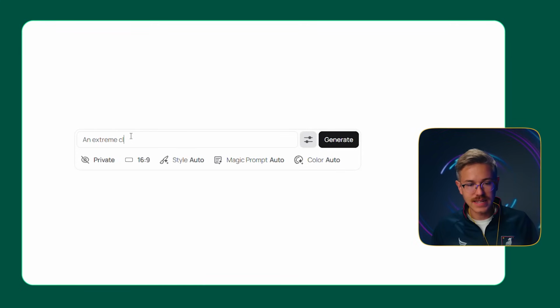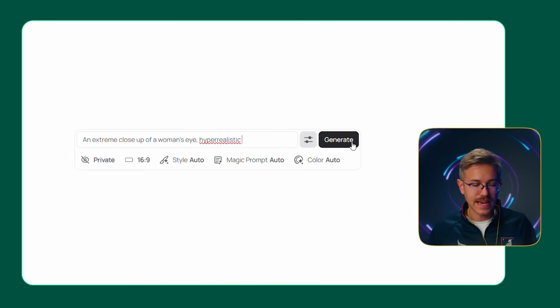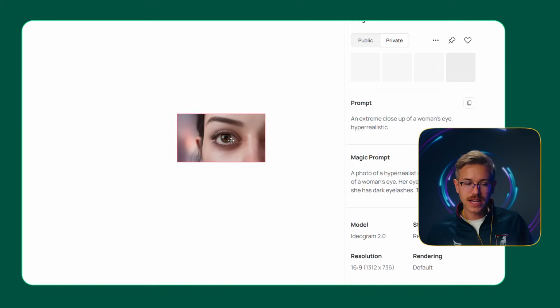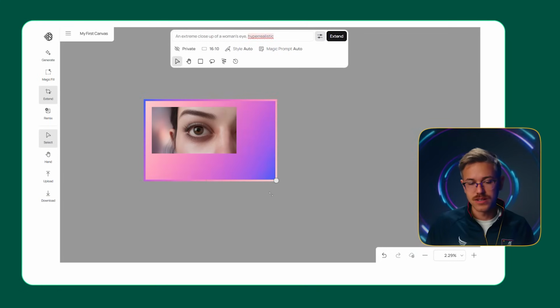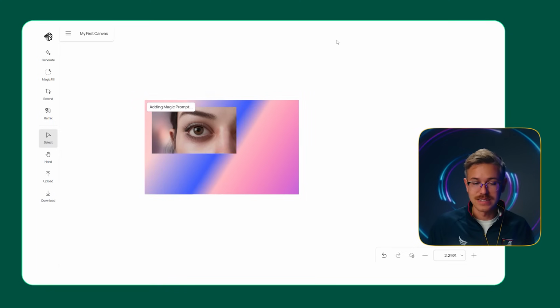I want to do another quick example here. So let's say that we want to generate an image of an extreme close-up of a woman's eye, hyper realistic. After just a few seconds, we have these results here. And I think I like image number 4 here, so I'll delete the other ones. And you guessed it, let's try to generate her entire face. So let's go to extend, and we'll go ahead and scale this to be much bigger, and click extend again. And you can see it generated this image of this woman, and it looks pretty good.